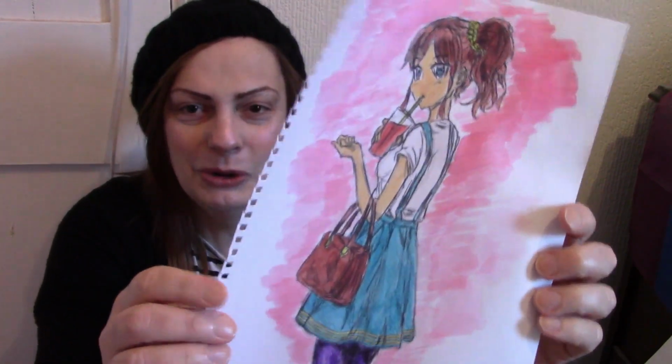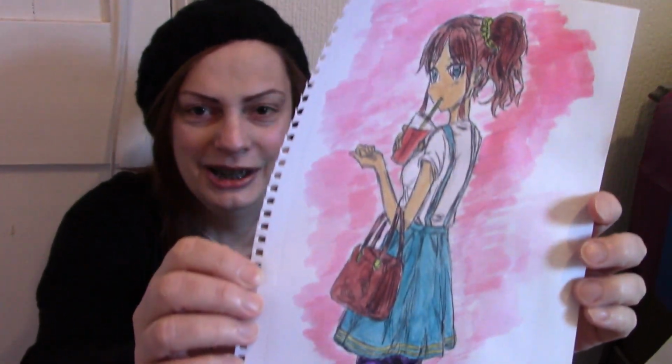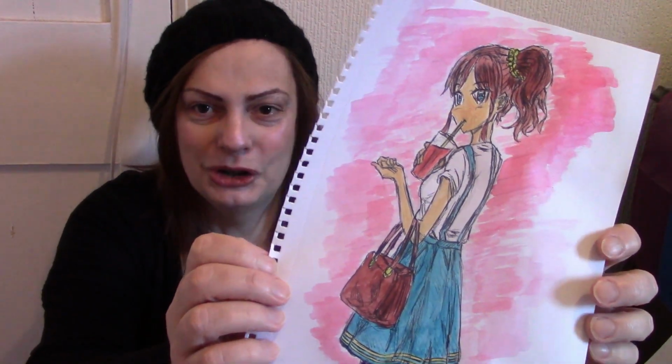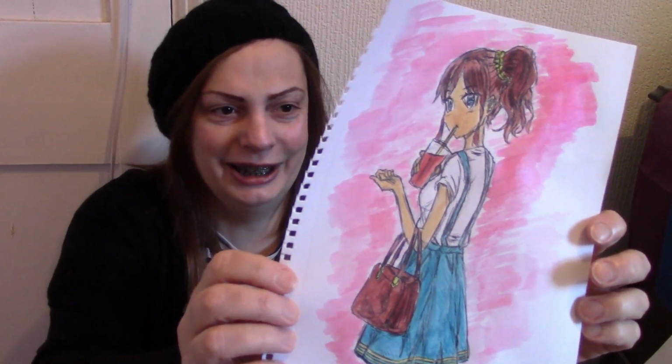Sometimes I go overboard on the backgrounds. She's been out shopping, and she's got herself a drink of some sort. So I presume it's a non-alcoholic one. I don't know. It might be an alcoholic one. Or is it just me?